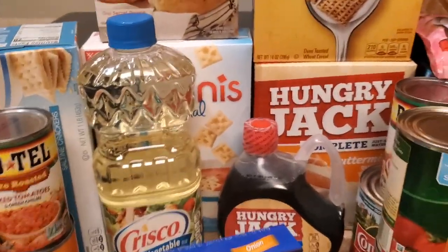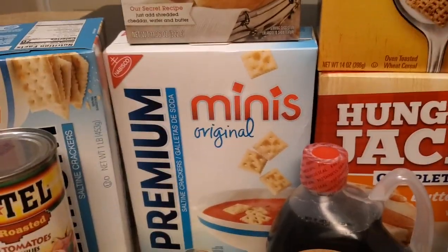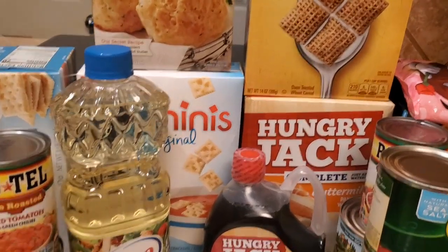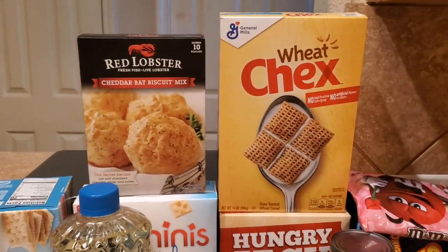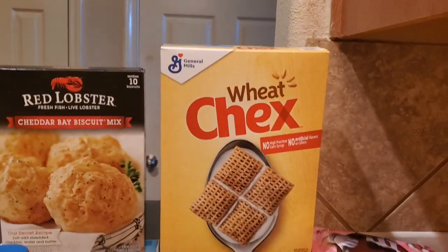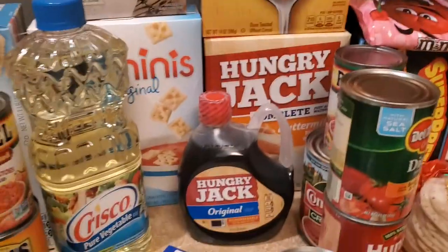Crisco oil, a thing of regular premium saltines, and then the minis. I'm going to make 2 batches of crackers. Those are for my husband to take to work and for us to snack on the weekend. Some Cheddar Bay biscuit mix from Red Lobster, some Wheat Chex, and some more M&Ms. I'm going to make another batch of trash because that was devoured.